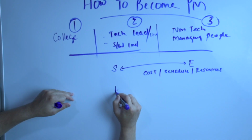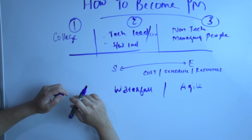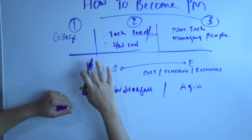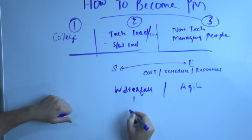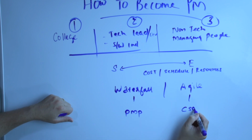There are two types of project management methodology today: waterfall and agile, right? If you are in a waterfall project, and if you're not a PM, if you fall into one of these categories, then for waterfall I would strongly recommend taking a PMP certification, and for agile a CSM certification.